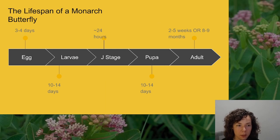Okay, so this is the lifespan of a monarch butterfly. They start their lives as an egg, and they're in their egg stage for about 3 to 4 days. They then hatch from their eggs and come out as larvae, or caterpillars in this case, and they're in their larval stage for about 10 to 14 days, which is about 2 weeks on average. They're caterpillars for about 2 weeks, and then they go into something called a J stage, which only lasts for 24 hours.